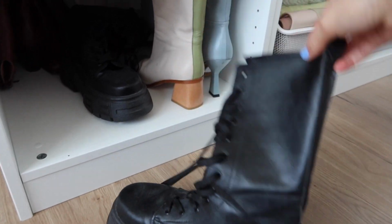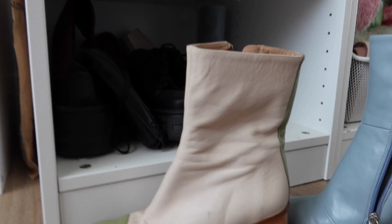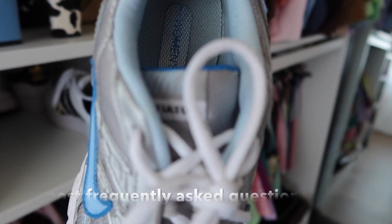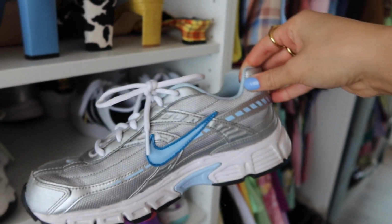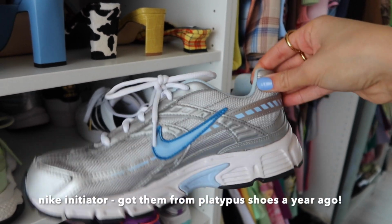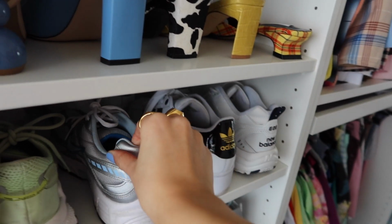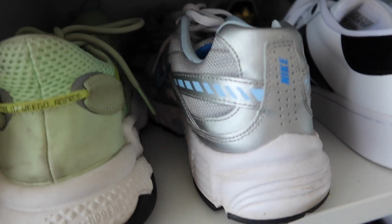And then the last shelf is for my bigger boots, my combat boots. They're chunkier, and also boots that I don't want to bend. So my nice Paloma wool ones, and these ones are new from ASOS as well. They're so cute. So I keep all those down the bottom there. These are the Nike Initiators. Initiator? Yes. One of my most commonly asked questions. I got them from Platypus Shoes like a year ago, so I'm not sure if they're still available, but that's what they're called. Nike Initiator.